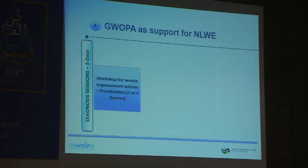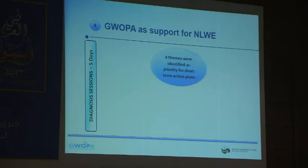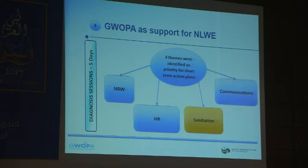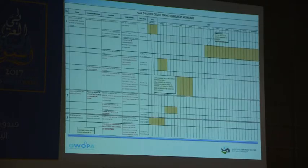At the end of the 5 days mission, a workshop for service improvement action determination was done. It was based on prioritization. It aimed first to select teams. Teams were stated, ranked by achievement, ranked by importance. Four themes were identified as priority for short-term action plans regarding non-revenue water, human resources, sanitation, and communication. Based on a priority table and discussions, four short-term action plans emerged.